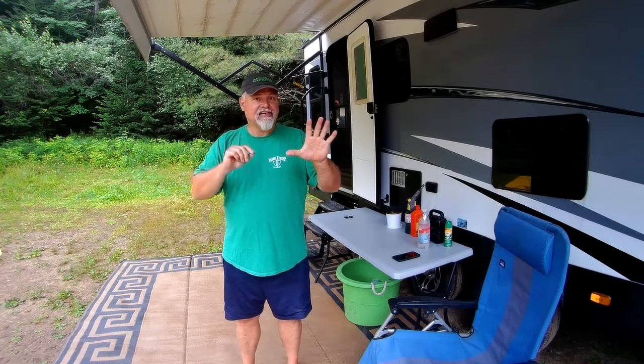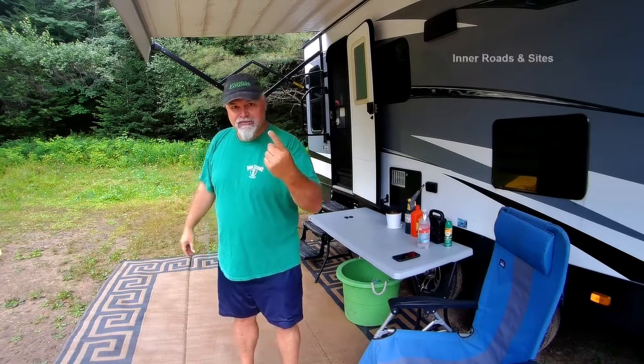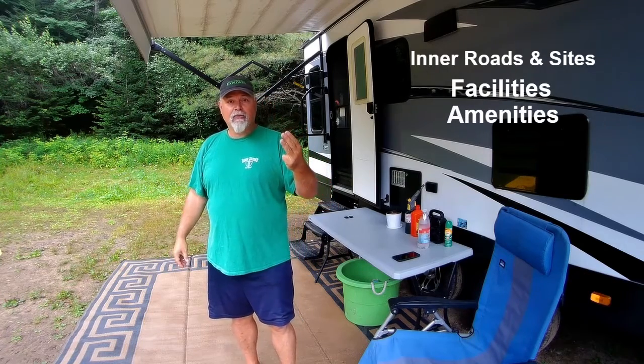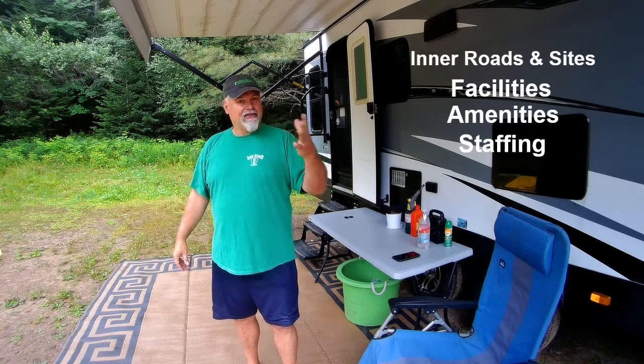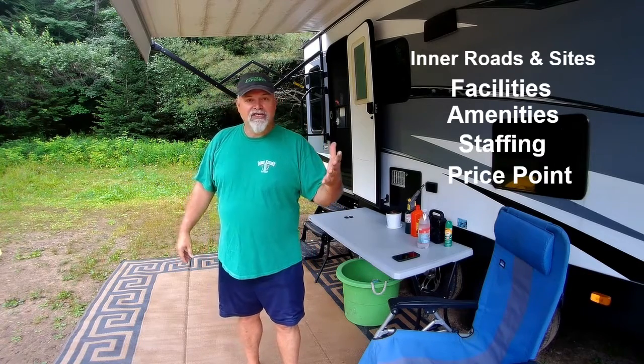But here's how I score campgrounds in 5 categories, 0 to 10, 0 being the worst, 10 being the best. The 5 categories are inner roads and sites, facilities, bathrooms and showers, amenities, what they have to offer, staffing, are they courteous in doing their job, and then price point. The price you're paying, is it worth the other 4?